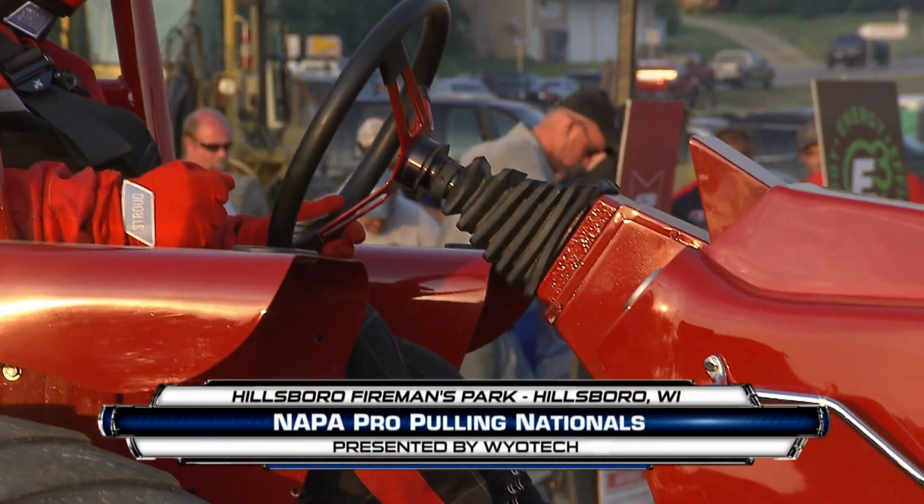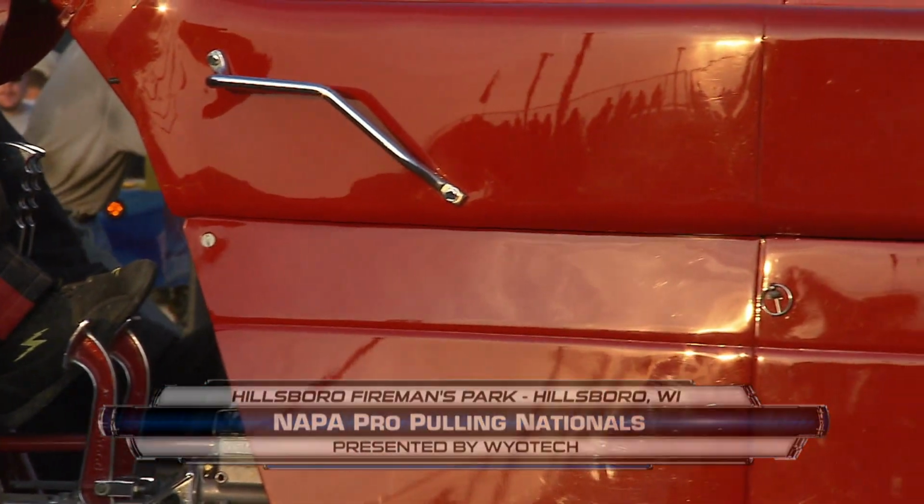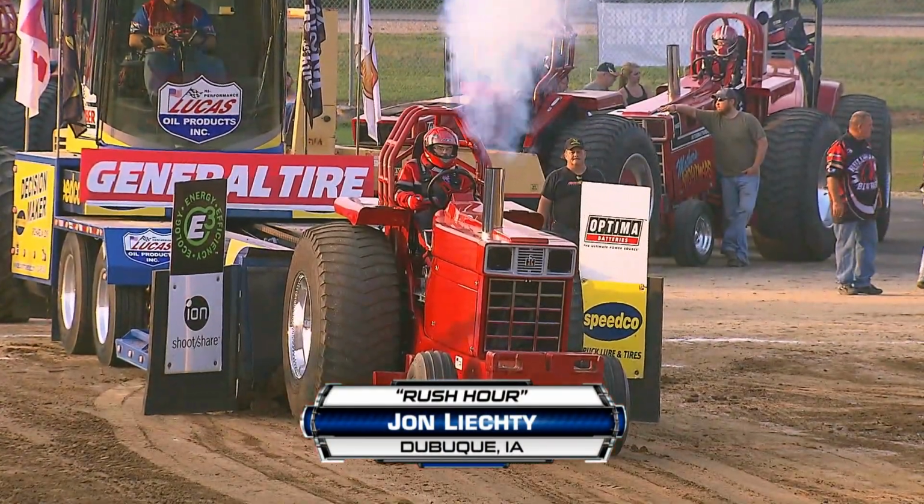John Lichty coming up here at the Napa Pro Pulling Nationals, presented by Wyotech in our limited Pro Stock category. Another one of those red tractors. This one's called Rush Hour.